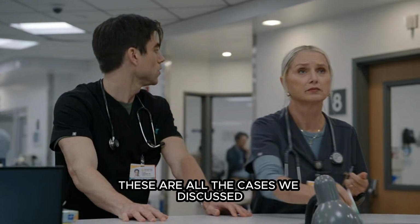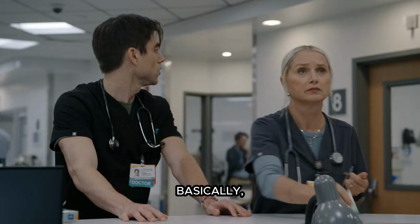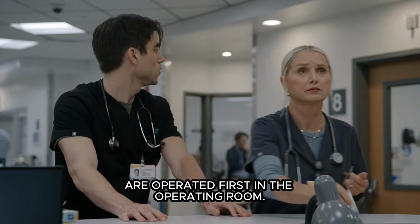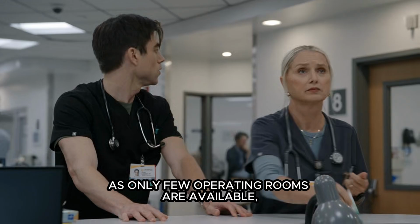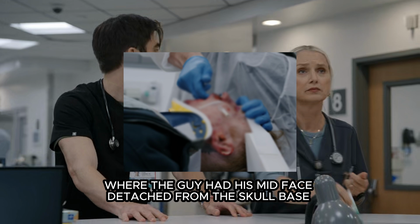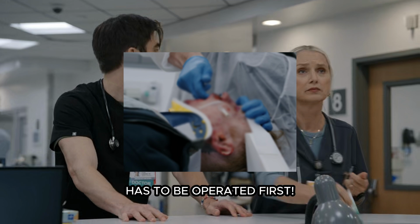These are all the cases we discussed in episode 2. Basically, the most critical cases from the ER are operated first in the operating room, as only few operating rooms are available. Here, the Lefort 3 fracture case of RTA, where the guy had his mid-face detached from the skull base, has to be operated first.